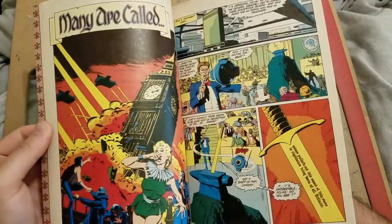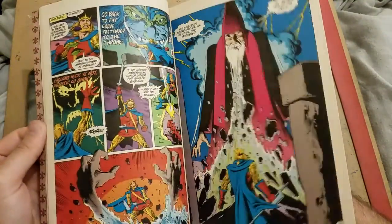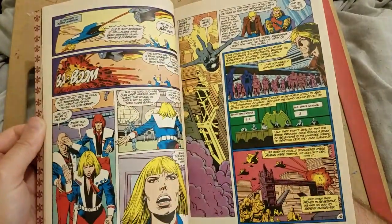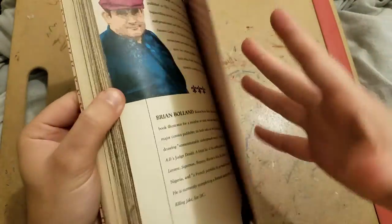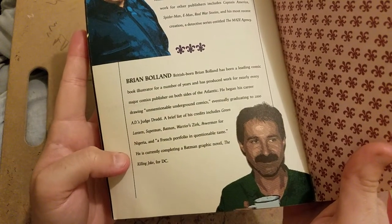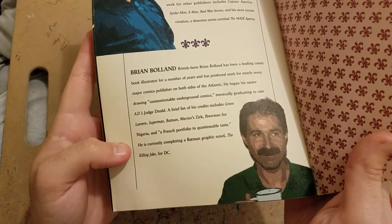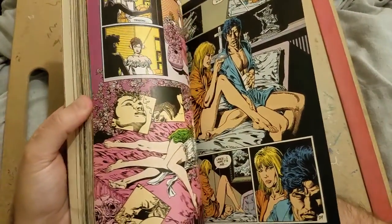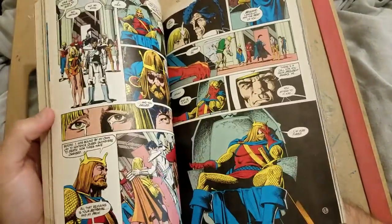With like King Arthur and stuff, and there's aliens and futuristic things happening, but I literally don't know anything about it, you know? But apparently this book came out before he had even worked on The Killing Joke. See right there, it says he's currently completing a Batman graphic novel, The Killing Joke, for DC. So that gives you a little insight. So I thought that was fun.